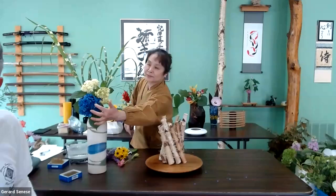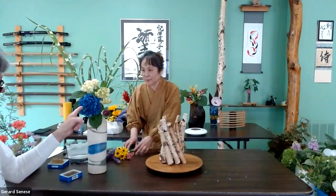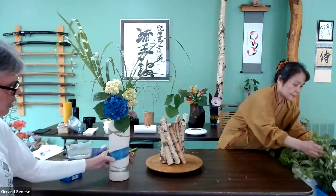These are garden hydrangeas. The little pale green ones we got this morning from our flower shop, and the purple-blue one here we got from our property, along with the tiger grass. So this is a thrown-in method. No pin frog is needed. And it's almost like a bouquet, but it's not a bouquet, right? Because you would normally see tiger grass in a Western flower arrangement only if it was very modern. And also because this has a front and a back, okay?